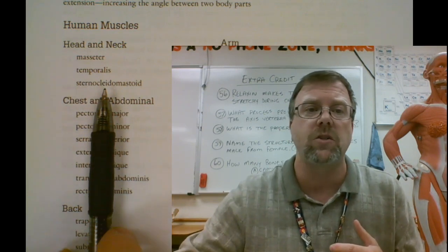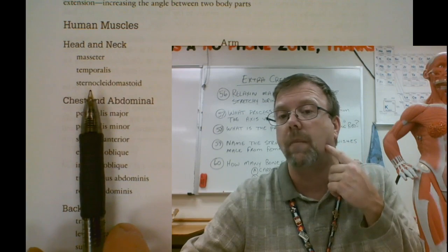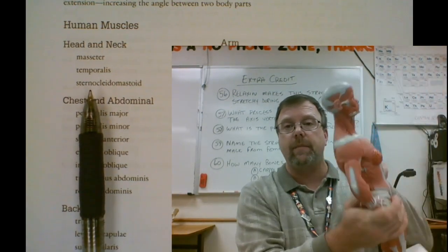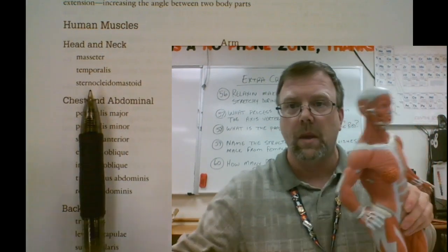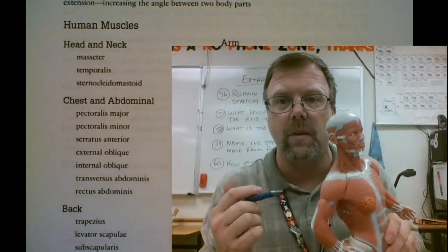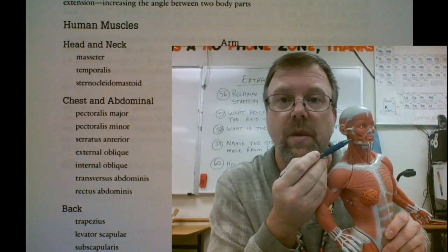So the first one is the masseter. The masseter, piece of cake. It's your jaw muscle. So when you look at it, see, it's going to be the jaw muscle. See if I can orient this so we can see it. This is going to be kind of difficult. But our jaw muscle is the masseter.